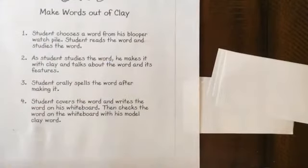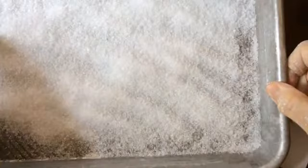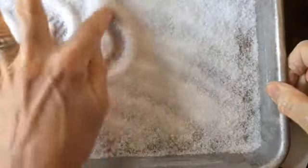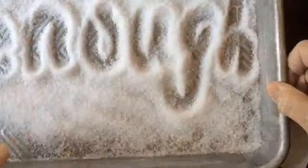I'm going to show you another technique you can use that you probably all have at your house. You could take a tray like this. This is just a cookie tray, and I have salt on it. You could have sugar on it or flour, whatever you guys have a lot of, and if your parents say it's okay, then you can write the word in that. It's super fun. It feels good. Then you go shake, shake, shake, shake, and then you can write another word, okay? That's a very fun thing to do.